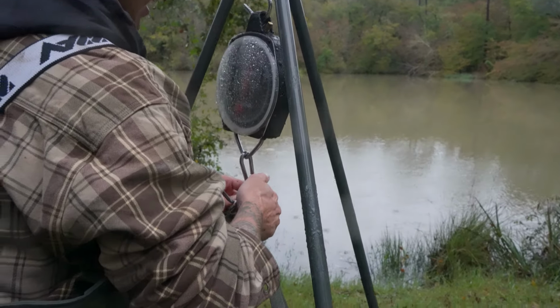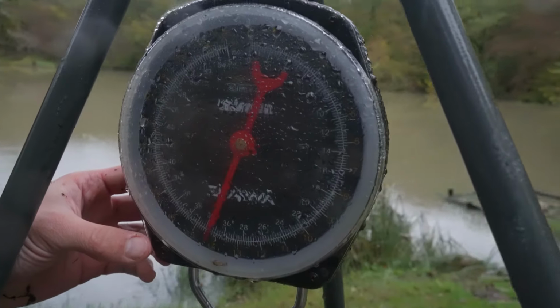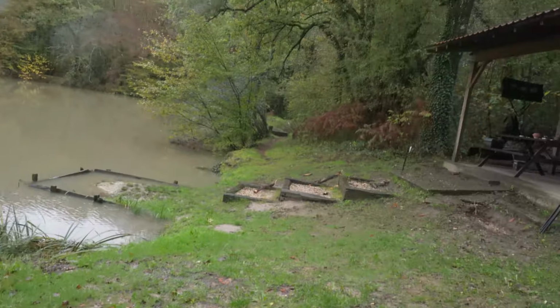They might be bigger than that. 31 and a half.